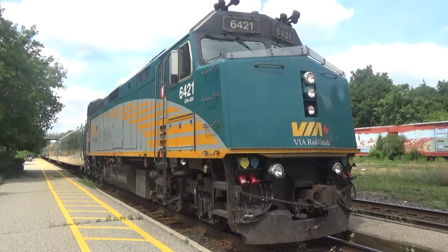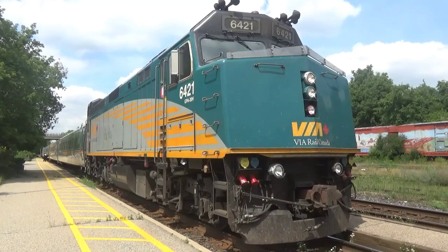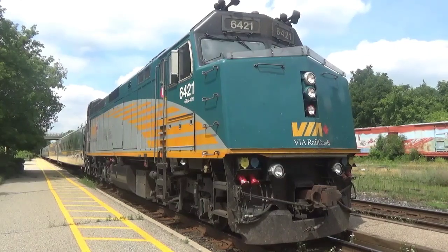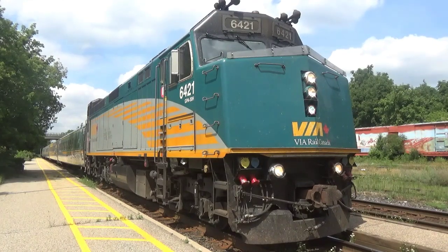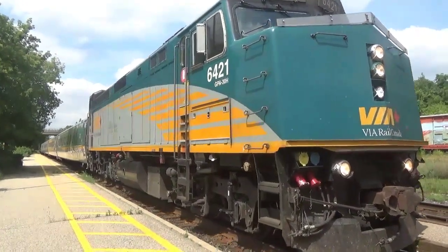The service manager gets everyone on, and there we go. Passenger manager should get on, but there we go. We should be closing up. Off they go. Oh, and they got a shot of an engine up. Okay, closed up. It's not common that we get an up front shot in Woodstock, because normally the engines go past the platform. Off they go.